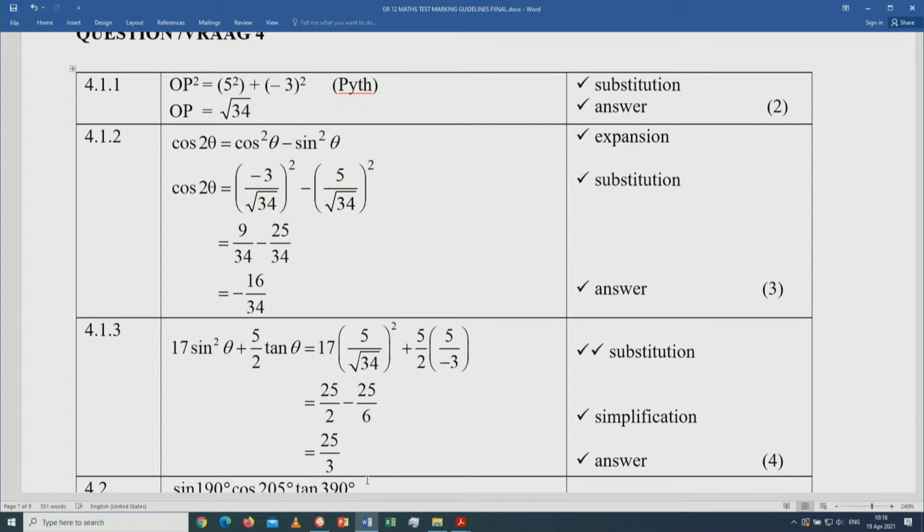So how are marks distributed? The first mark for expansion, cos 2 theta. It's either we use this one or any other two: 2 cos squared minus 1 or 1 minus 2 sin squared theta. They will all give you the same answer. So whatever expansion, one of the 3 is either cos squared minus sin squared, or 1 minus 2 sin squared, or 2 cos squared theta minus 1. Any of the 3 is a mark, and a substitution thereof is a mark, and then the final answer, which is -16 over 34. That's 3 marks.